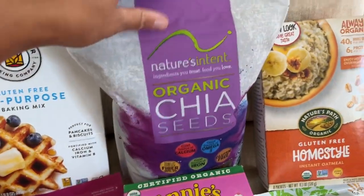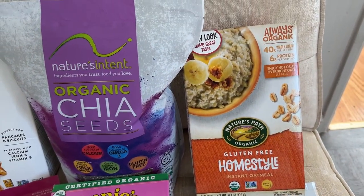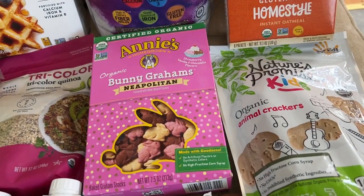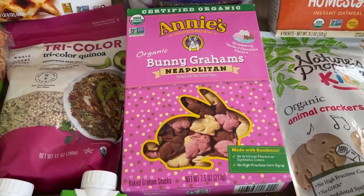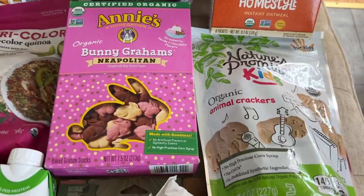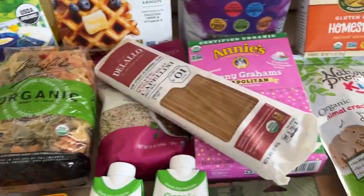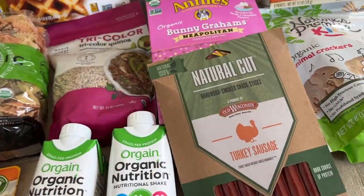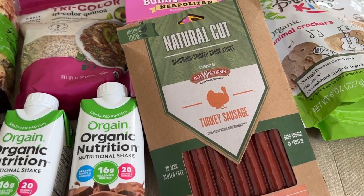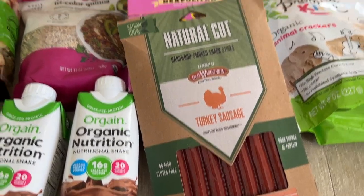Organic chia seeds. Always get chia seeds. This is from Costco. Some instant oatmeal when you want a quick breakfast. Okay, I picked up these two snacks for my daughter. Annie's has great snacks. I love that it's organic. It looks fun. It's pretty. She's going to love it. Also, these organic animal crackers. And some whole wheat spaghetti. That was supposed to be over there with the pasta. Okay. And random, just some turkey sausage that's smoked. It's kind of like a jerky. Great amount of protein, no nitrates, which is always important.